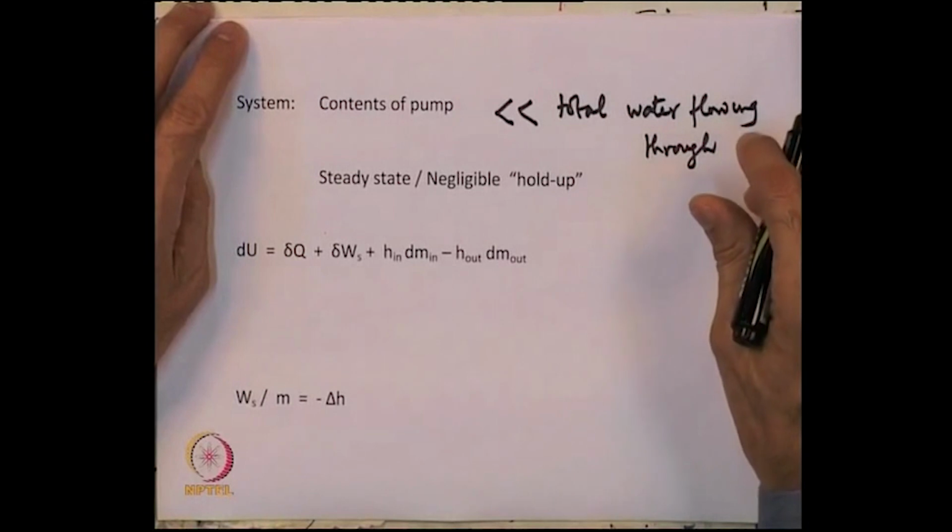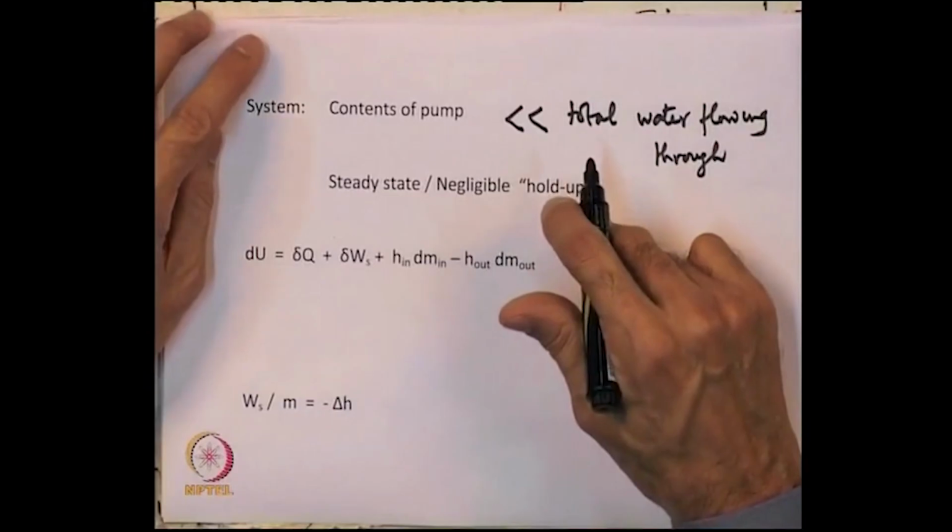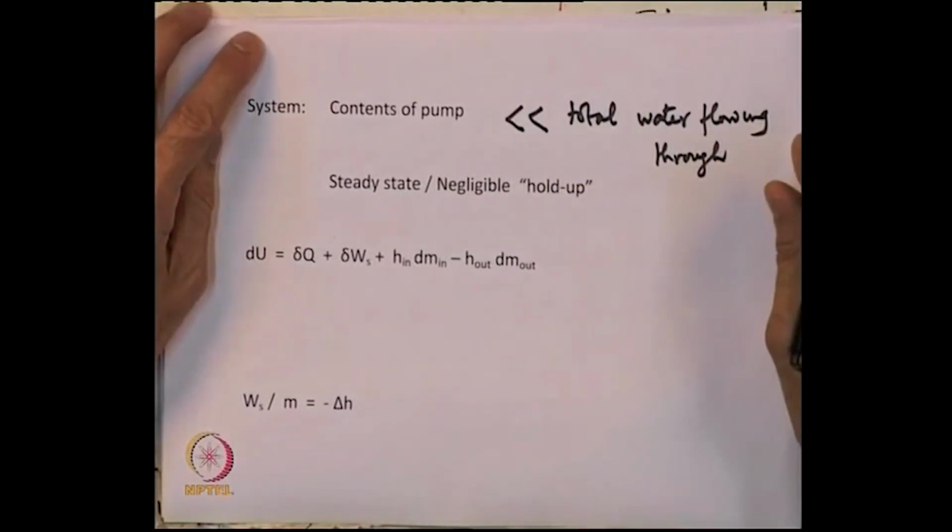Or you can discuss the operation of the pump at steady state. So, it is either steady state or negligible hold up. Hold up is what is contained inside the pump.